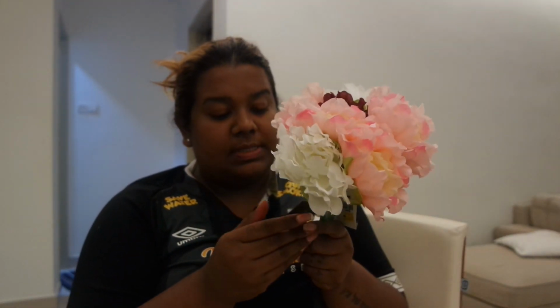Got some flowers, like plastic flowers. You know, Kaison is known for that. Ta-da! Look at this, so pretty, right? These were on sale as well, $1.99 for like one stock. So I got 3.